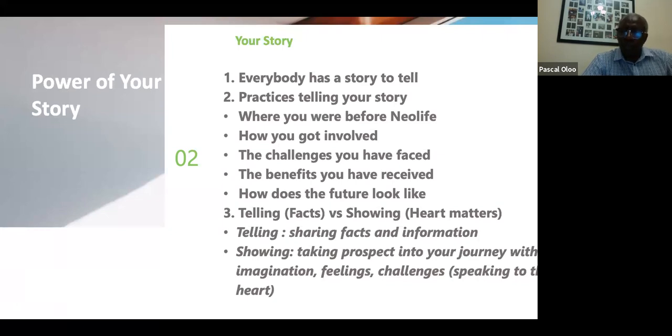Showing your story means you actually take the prospects into your imaginations, the feelings, the challenges, and speak into their heart. Telling the story is sticking to their mind. Sharing or showing the story is speaking to their heart. If you learn to share the story by speaking to people's heart, it's the most powerful way to build your business. And I will give you another example.